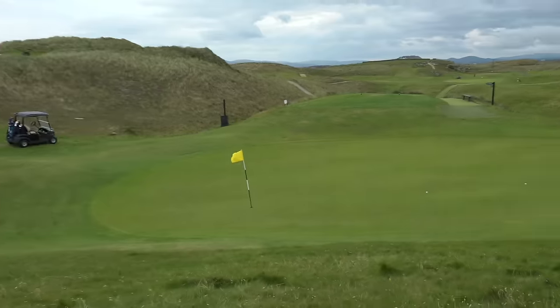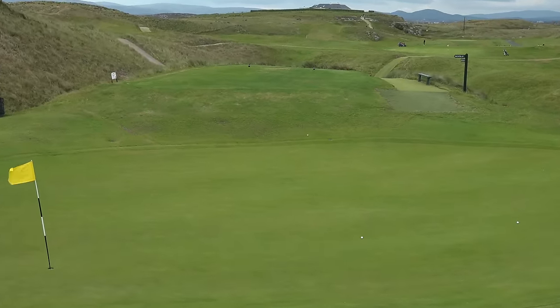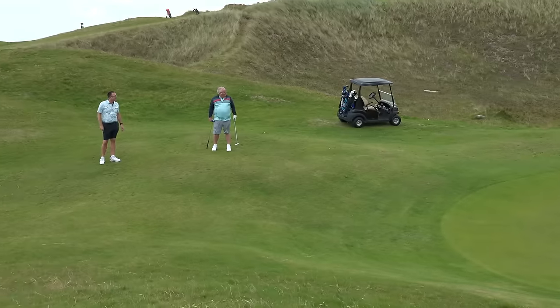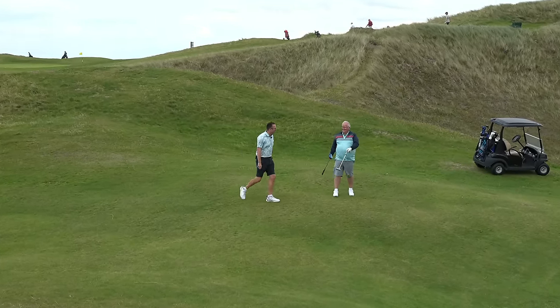Played a good one. Bit big, but. Come back on the green or he'll shout at us. That's four for me. Yeah, you hit the green.